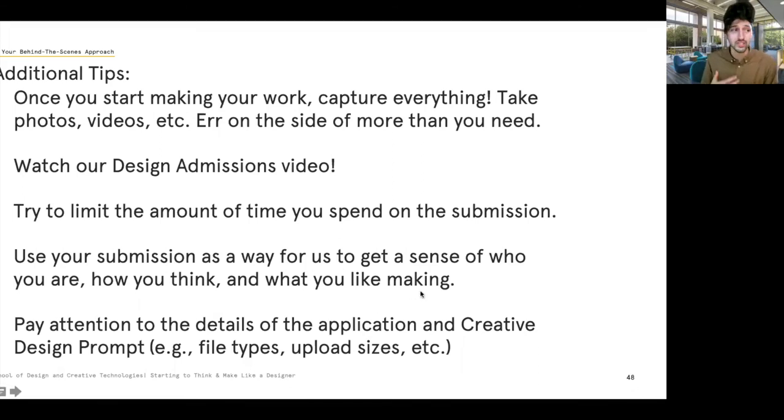Also, again, use your submission as a way for us to get to know you, how you think and what you like making. You figure out how your mind works as a creative.